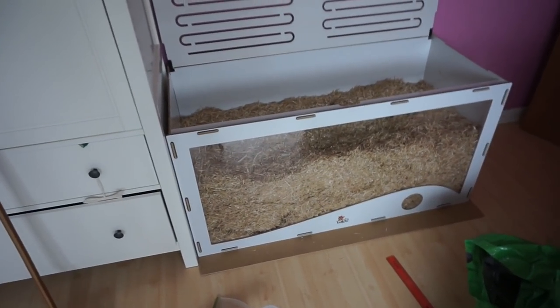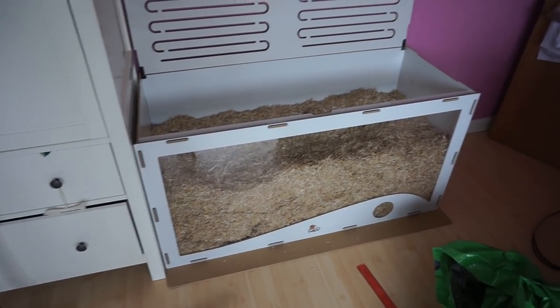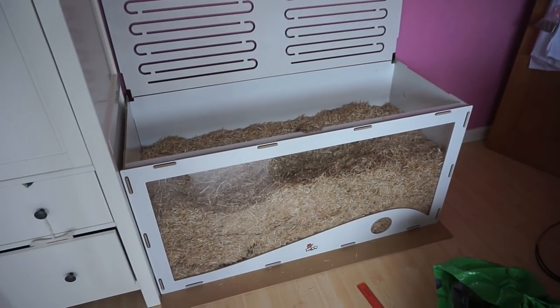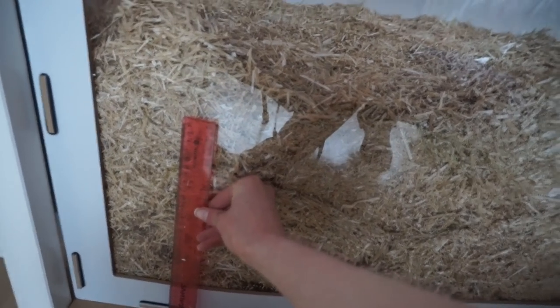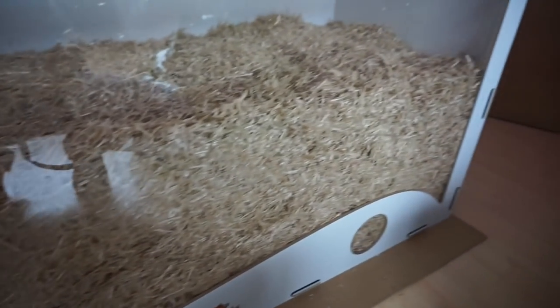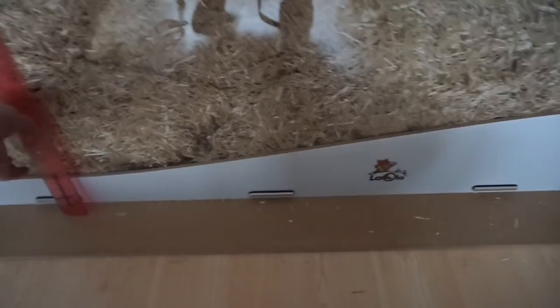Here the cage is now with the bedding in. I know it looks like a lot, but people have been telling me 30 centimeters and above is what they should have, so I've got a ruler here. If I'm doing it from here, you can see that's about 30, and if I put it right to the bottom, it's 30 and that extra on top, so although it does look like a lot of bedding, I feel like it is a good amount, so we'll see how she gets on with that and then I can always adapt it if it doesn't work.